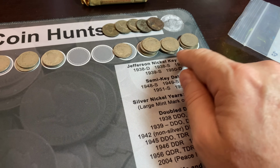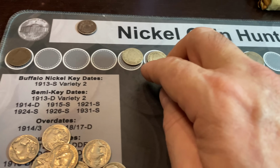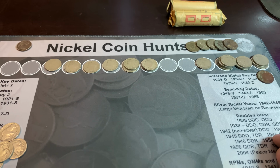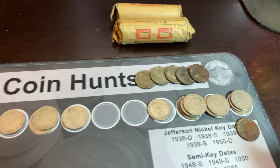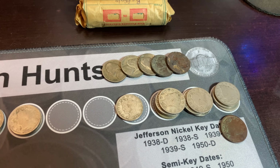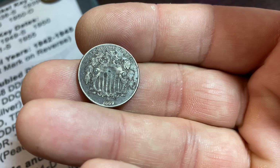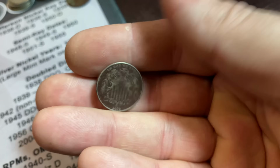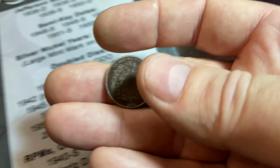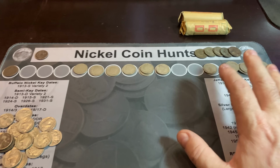And if we add all that up, we got 3, 6, 10, 11, 12, 14, 16, 18, 20, 21 of those. So I would say we got $21 in V nickels guaranteed. Another, call it even $1 each, $5 there. That's already 26. And then we had the Shield nickel, 1869. It's pretty common. It's got decent detail, but it's got corrosion. So maybe a couple of bucks there. So we're already around 30 bucks just in older nickels.